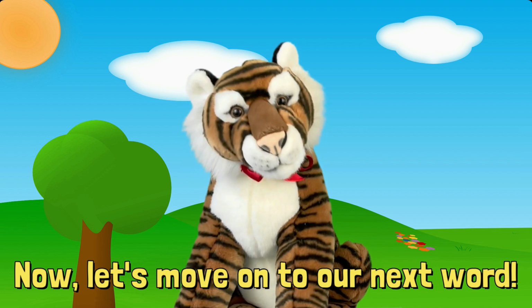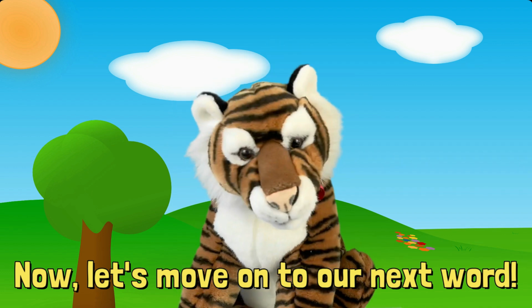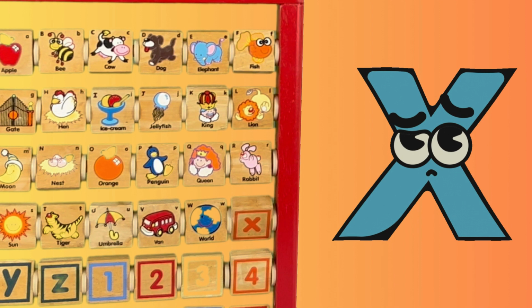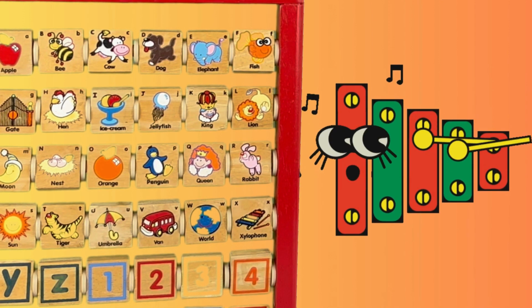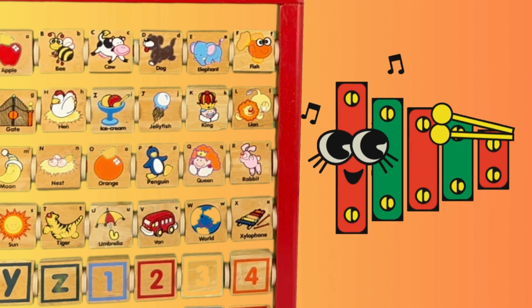Now, let's move on to our next word. What surprise awaits us behind the letter X? X. X. Let's find out together. X is for xylophone. X is for xylophone. Can you say xylophone with me? Xylophone. Xylophone.